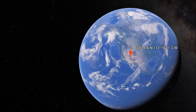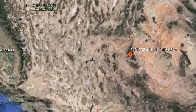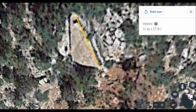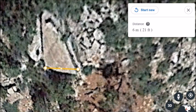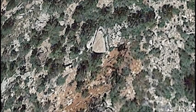While researching the Grand Canyon area using Google Earth, I came across this gate on a cliff. This ancient-looking gate looks like the gates of certain temples in South America, like the entrance to Pakal Tomb in Palenque, Mexico. The height of the gate is 11 meters, 37 feet. The length of the base is 6 meters, 21 feet. Around the gate we can see the terrain that appears to have been excavated recently.